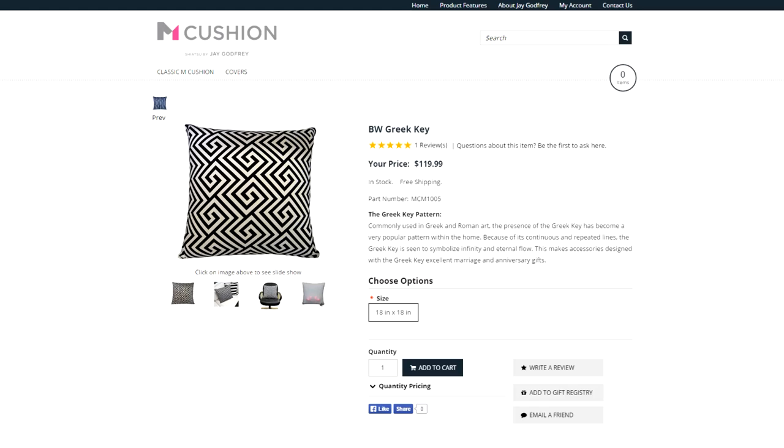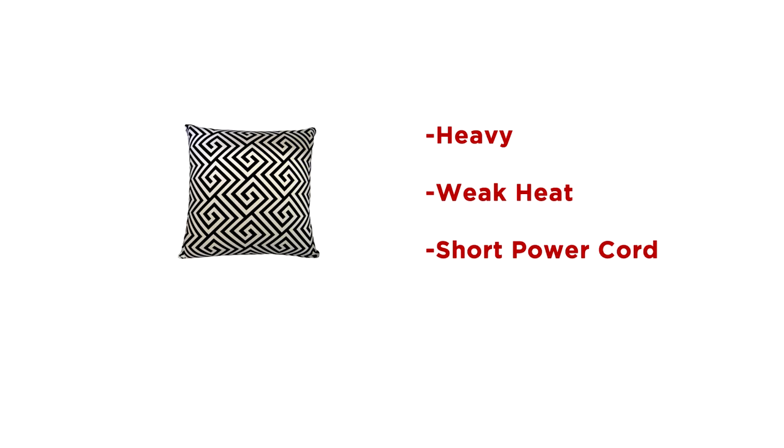So M cushion, $120. Pros: stylish, great massage, not super expensive for what you're getting. Cons: it's a little heavy, the heat doesn't get super hot, and I kind of wish the power cord was a little bit longer. Oh, but all in all, it's good.